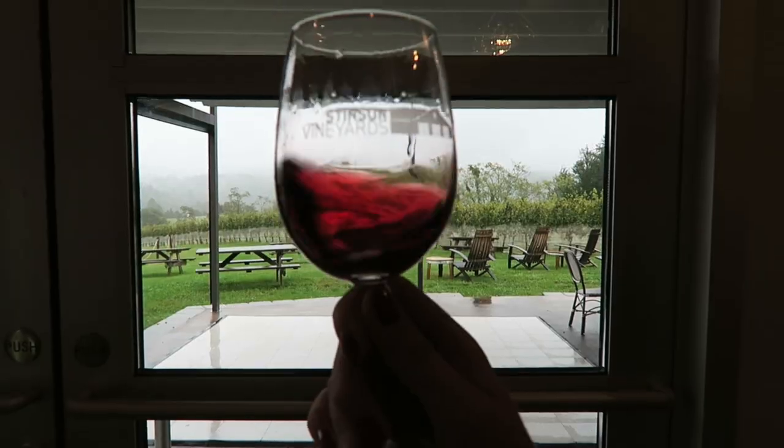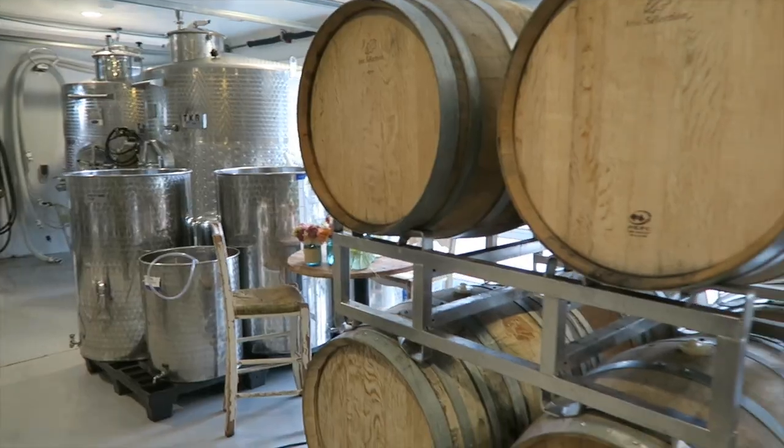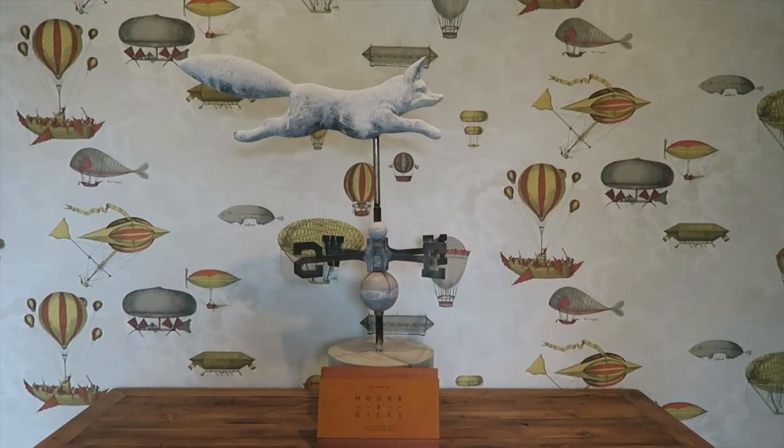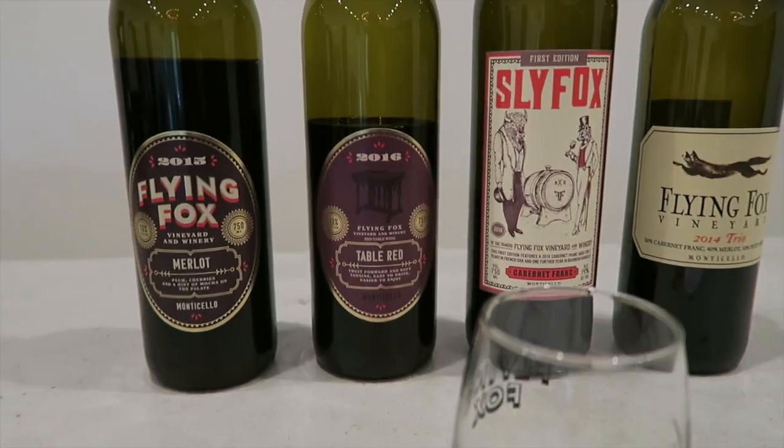It's a rainy day in Charlottesville, but that doesn't mean that there's not more to taste. At Stinson Vineyards, they wined away the rainy day blues with their delicious wines that included a behind-the-scenes look. Next was Flying Fox's tasting room. Their Sly Fox and Flying Fox series wines are made with limited production.